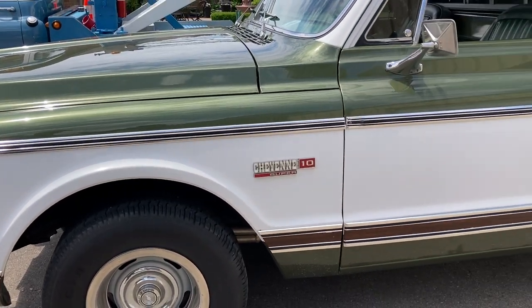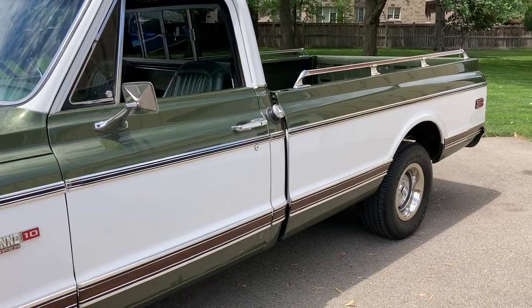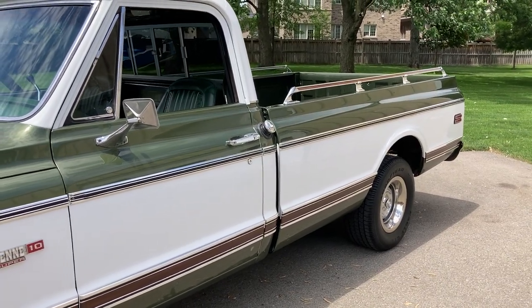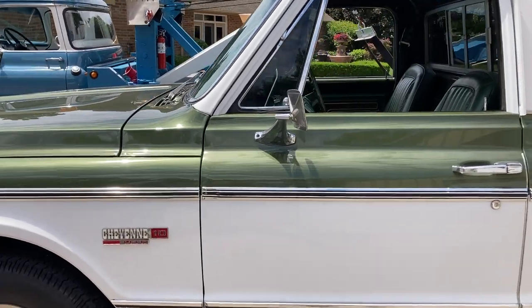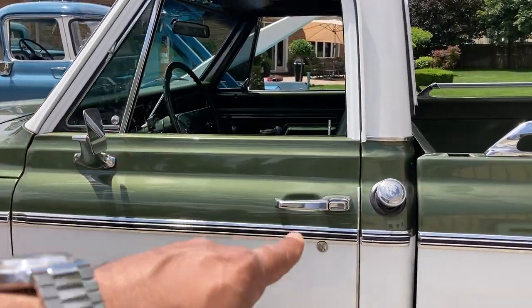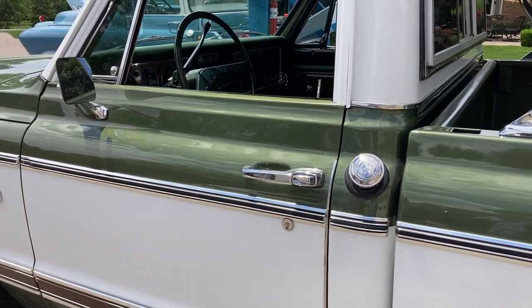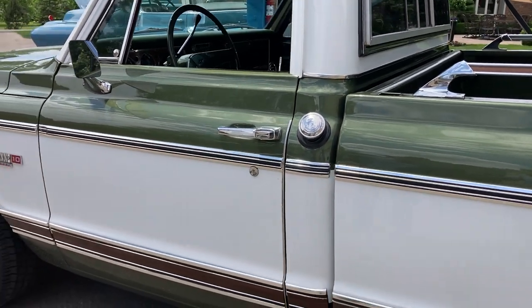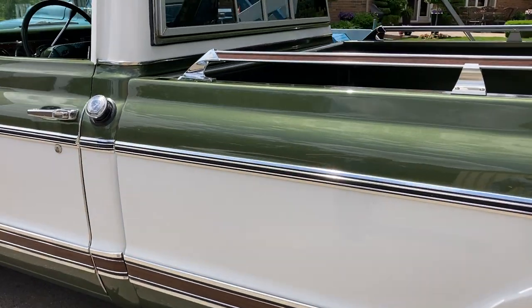I love this color scheme. Yeah. Two-toned, with the chrome dividing the two colors. How is this not cool? This is just beautiful. I love the fact that all of them have the filler tanks right there, always on the driver's side. All trucks or just... No, the 52's on the other side. Okay. Oh, really? Yeah. Look at this thing.